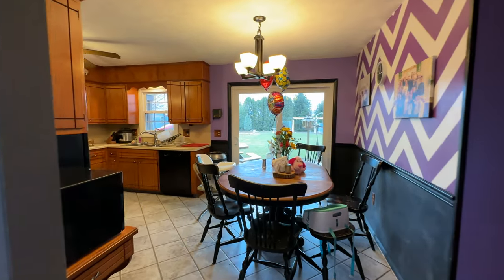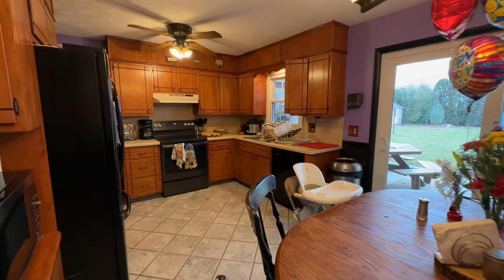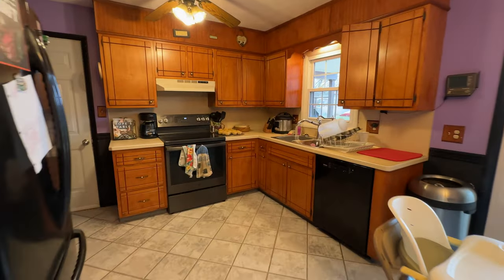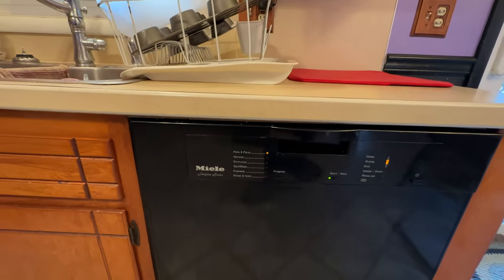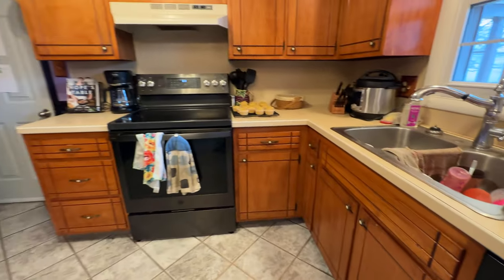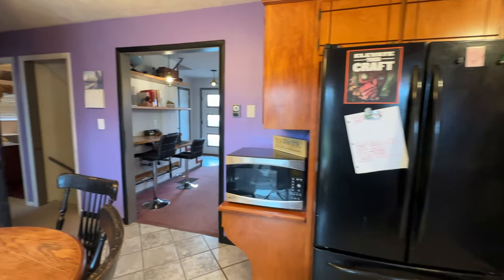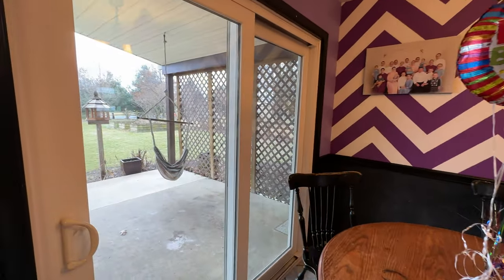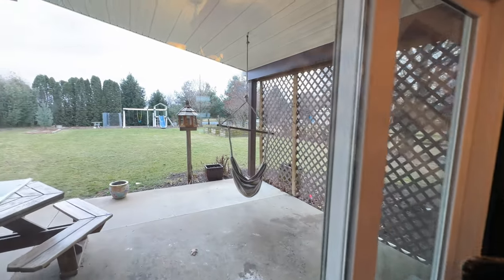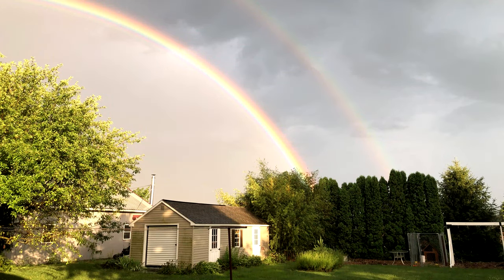So we come to a combination dining room and kitchen. The dishwasher does stay. It is a high quality Miele dishwasher. The range does not stay. The refrigerator does stay. Out the newly replaced double pane glass windows, we have the backyard, a spacious open yard with a shed as well as a wash line.